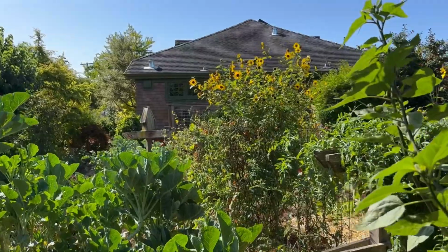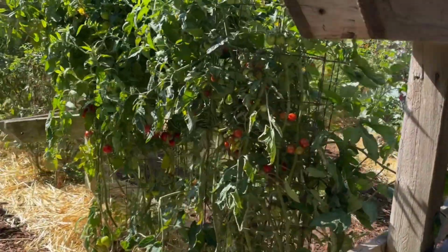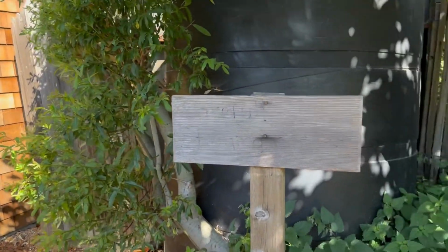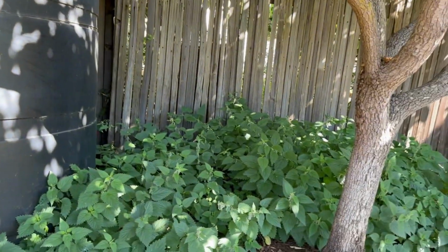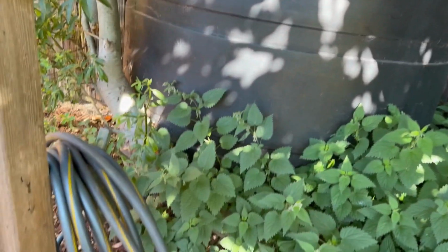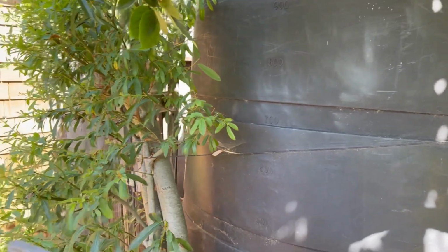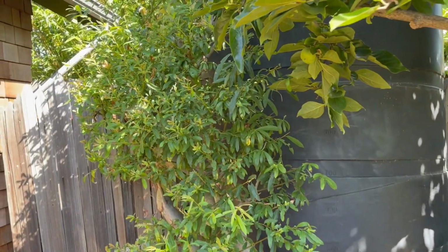The camera cannot capture the beauty of the garden. I have some annuals, tomatoes and basil in that row. Little cottage and a water catchment tank from the roof of the cottage. Got our stinging nettle patch and our comfrey. And I use the water from the water catchment in the garden. It's a 1,500-gallon tank. Tried to soften the look of the tank from certain angles from the house with a willow.